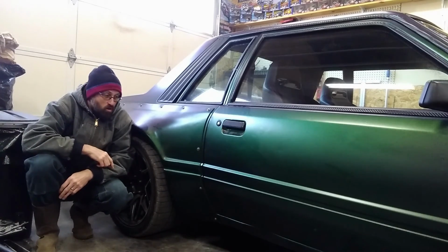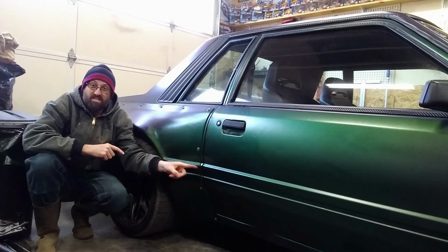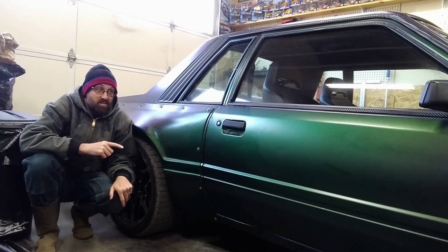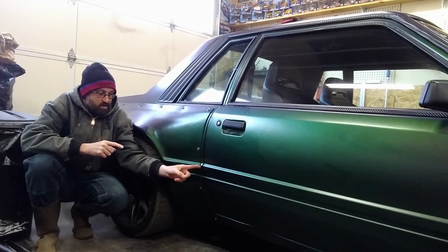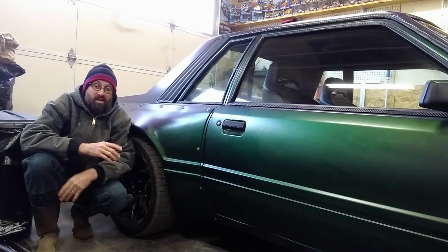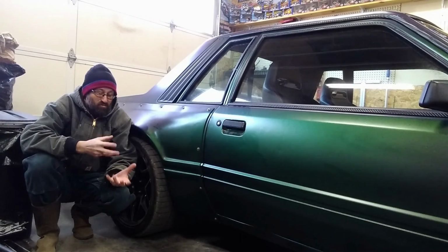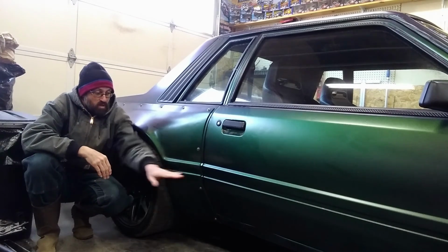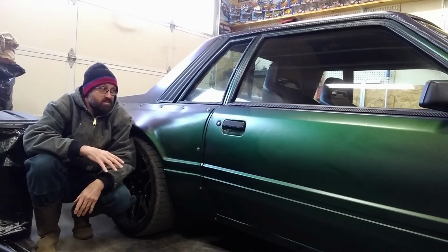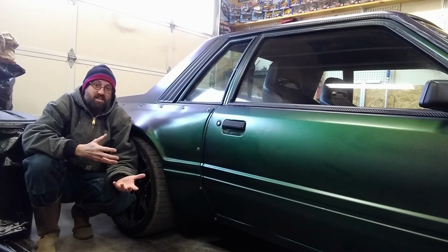So another thing I did work on this week was this gap and space right here. Basically the alignment on the body molding area. I noticed when I was at the car show last weekend that this body molding, the door was actually sagged about a quarter inch below. If you look back at any of the pictures on Instagram, or you might even catch it in the video, I didn't really take a good look at it, but the door is actually sagged down below. It's hard to shut, or harder to shut, I should say, and I just wanted to fix that.